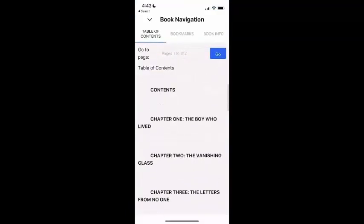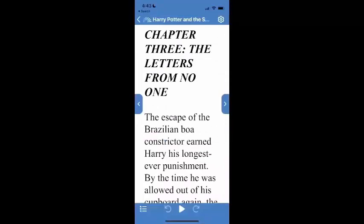They can select the chapter they wish to read and select the play button.